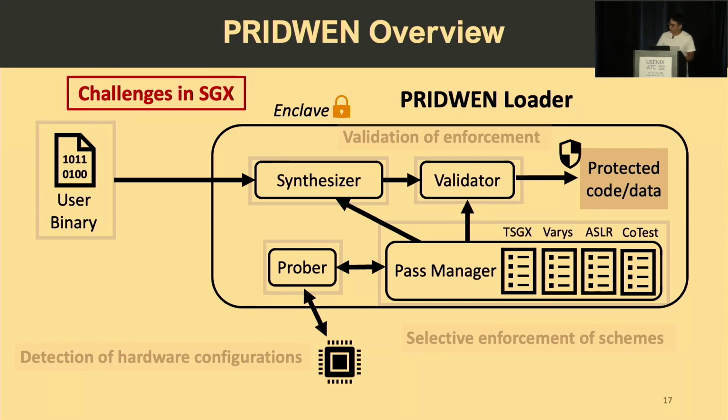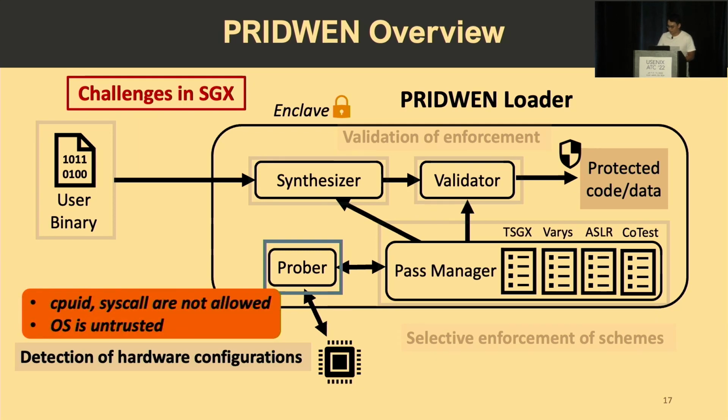However, meeting those requirements under SGX is non-trivial. For example, instructions that we normally use to query the hardware capability of the system, such as CPUID and syscalls, are not allowed in an SGX enclave. Besides, under the threat model of SGX, the operating system is not trusted. A malicious operating system can simply return false information about the hardware configuration, for example, lack of TSX when TSX is actually available, to bypass enforcement of certain mitigation schemes. So, how to detect hardware configurations in a trusted way in the presence of privileged attackers?